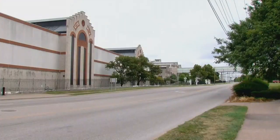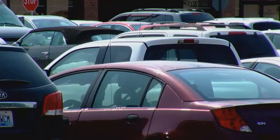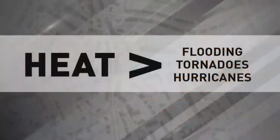We do see Hyde Park, we do see Oakley, but down this 75 corridor, there's absolutely an equity impact where our neighborhoods of either low income or our communities of color are just hotter. And that heat can be a huge problem. Historically, heat is the leading weather-related killer in the U.S., with more than 700 people dying of heat-related illnesses each year.